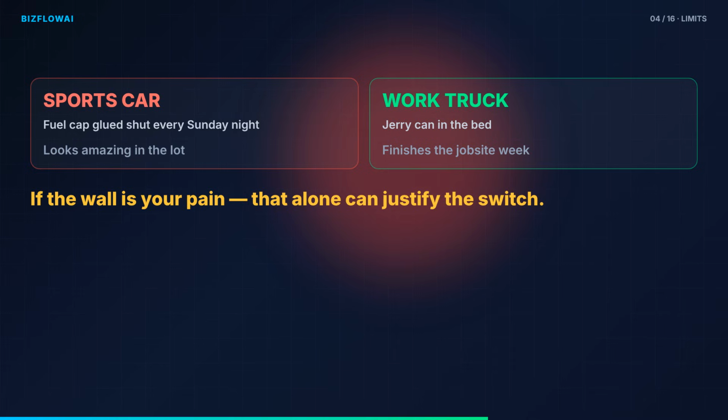Roast, because we promised humor. Claude Code is a sports car with the fuel cap glued shut every Sunday night. Hermes is a beat-up work truck with a jerry can in the bed. One looked better in the parking lot. One finishes the job site week. If your pain is specifically the wall, that alone can justify the switch even before we talk memory.